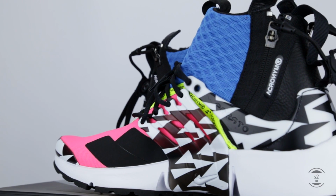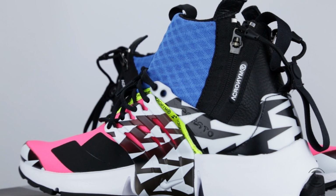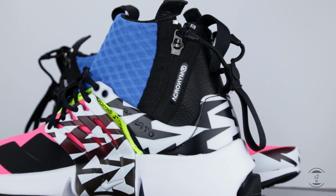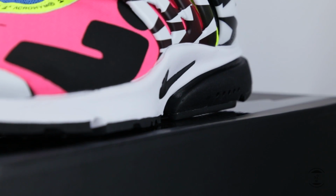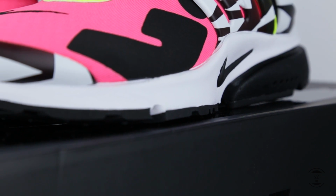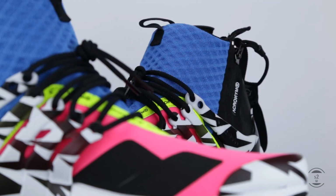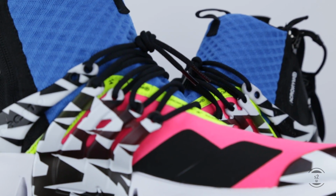Price wise, these were 265 Canadian before tax. Like I've mentioned, you can't go wrong with either of the colorways that dropped in this Presto release. I hope those who wanted a pair can get it as stock was moderately high, and personally, I don't purchase from resale, but the prices don't seem that bad either, so get it before it's too late. Then again, huge drops are coming in the next coming weeks, so it's a tough choice to choose what to keep and what to pass.